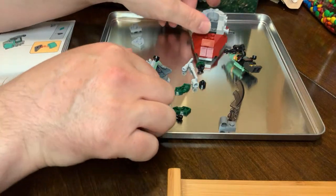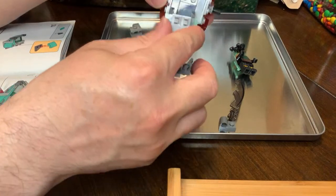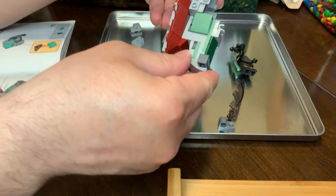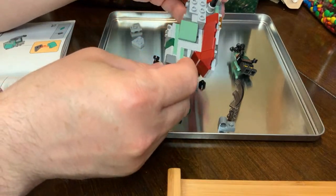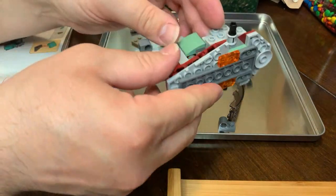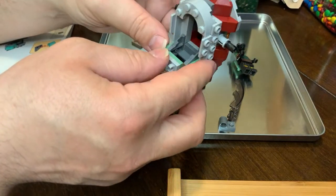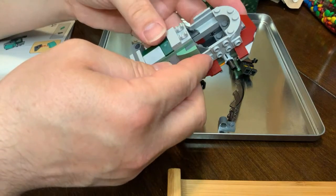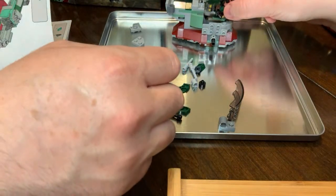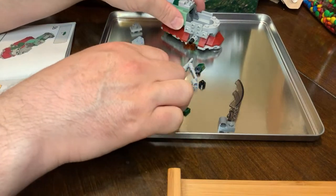Okay, ready for the big interlock. And yeah, it's got this nice little area for Mr. the Fett. Let's see, does he have to sit or stand? I'm guessing sit. Yeah. Okay, we're not quite done yet, though.